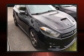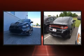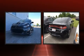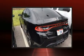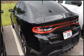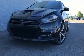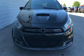Get excited about the 2016 Dodge Dart. This four-door, five-passenger sedan still has fewer than 60,000 miles. It features a front-wheel drive platform, an automatic transmission, and a 2.4-liter four-cylinder engine. It's equipped with tons of terrific amenities, but it won't break your budget.